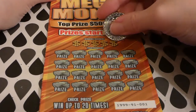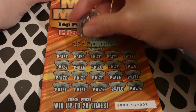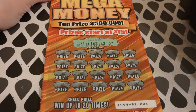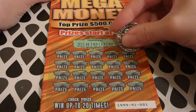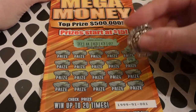001. Let's see if you can give me something better. All right, we're looking for 7, 13, 3, 11, 37. Some decent numbers. They're all kind of low, though. No 20s. 36, we got one off. We only have a 37. 14, one off. We have 13.